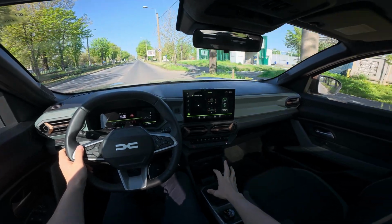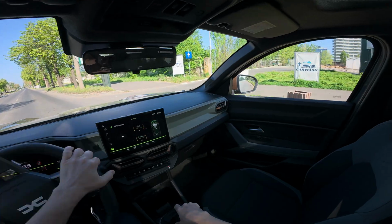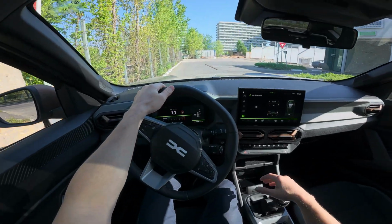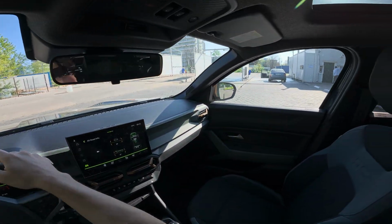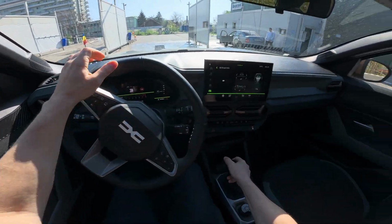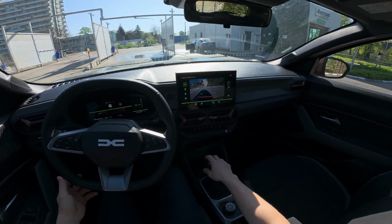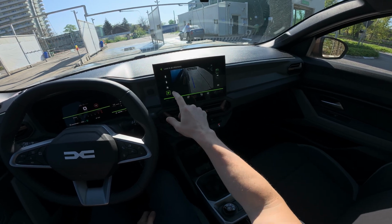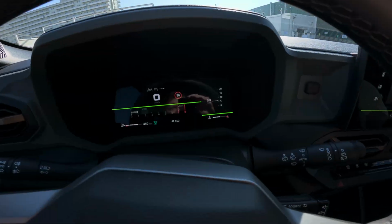So here we are. I have to stop before I give back the car to the wash. I have to wash it and then I will get the car back. So 5.9, crazy good. Great job, Dacia. I will stop here for a while and I want to talk with you. Maybe someone will come, but I want to show you the number. You can see the 360 degrees camera. It's so cool. Optional, €500, so nice. It's very useful. An electronic handbrake here, by the way. And this is the number, 5.8 liters.